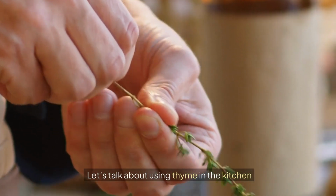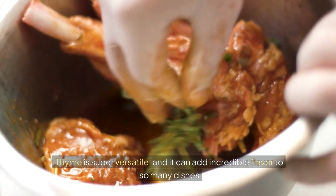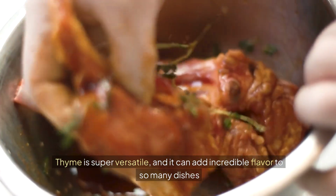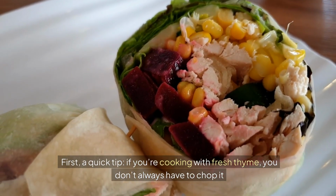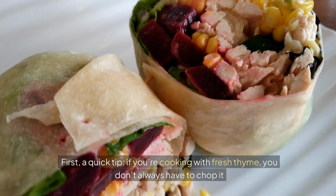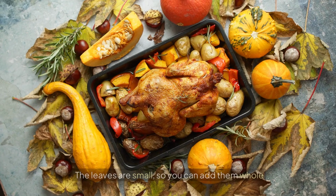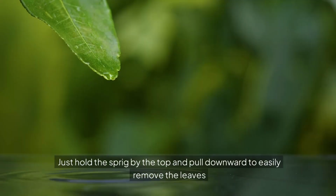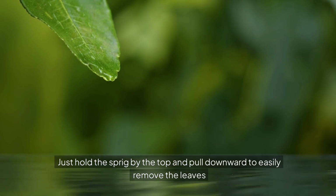Let's talk about using thyme in the kitchen. Thyme is super versatile, and it can add incredible flavor to so many dishes. First, a quick tip. If you're cooking with fresh thyme, you don't always have to chop it. The leaves are small, so you can add them whole. Just hold the sprig by the top and pull downward to easily remove the leaves.